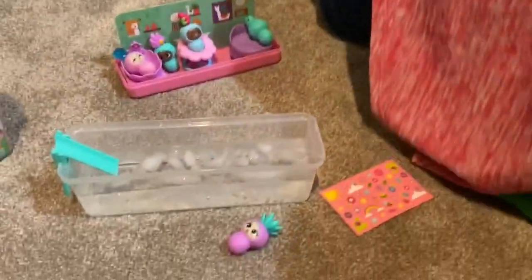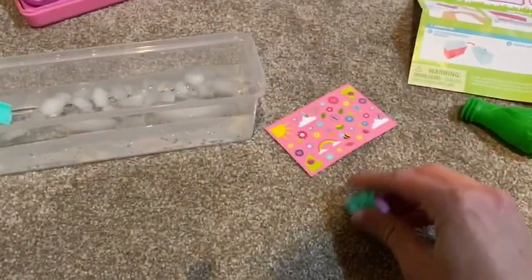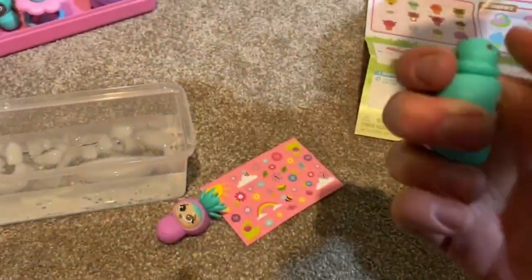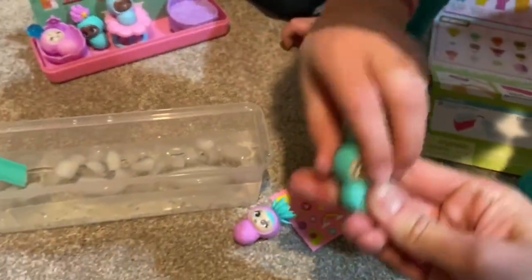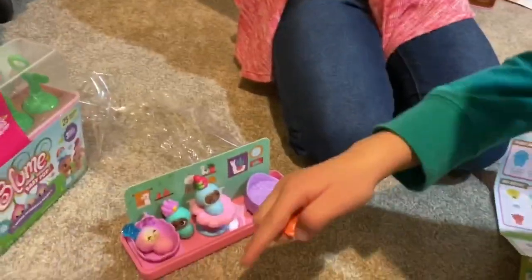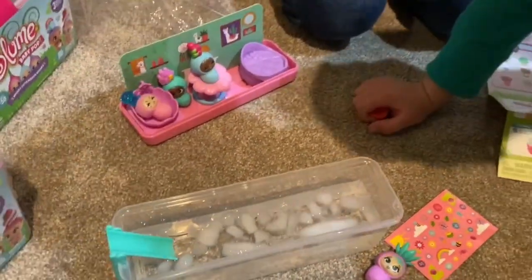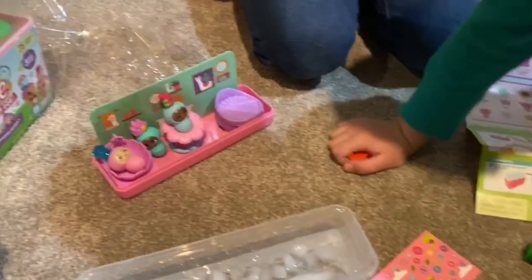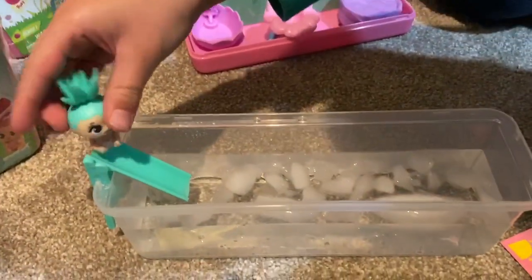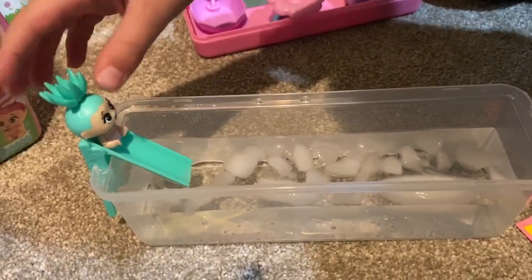Okay, so now we gotta undress the babies. Yep. This is kind of cool, the hair. Mom? So, Mama. Yeah, so do these come out? Oh, you can take them out here. Okay. Mom? Yeah. I want to get colors. Yeah, we'll do a color change. Yay! Okay, so we got them in their little diaper. Okay, push.